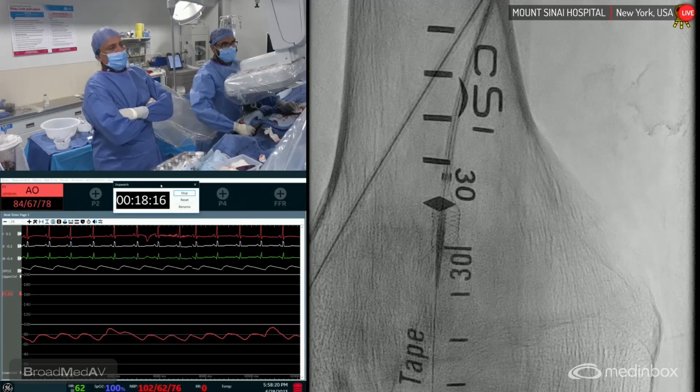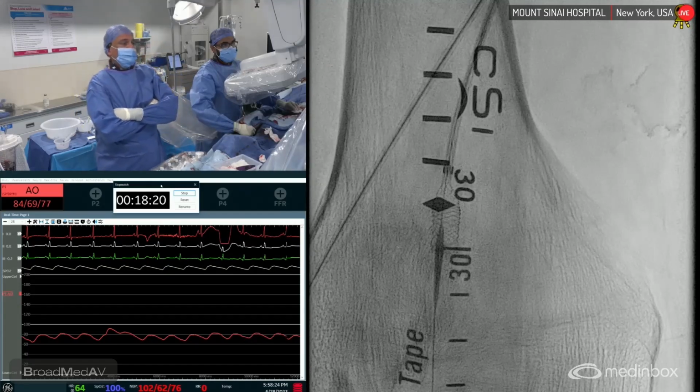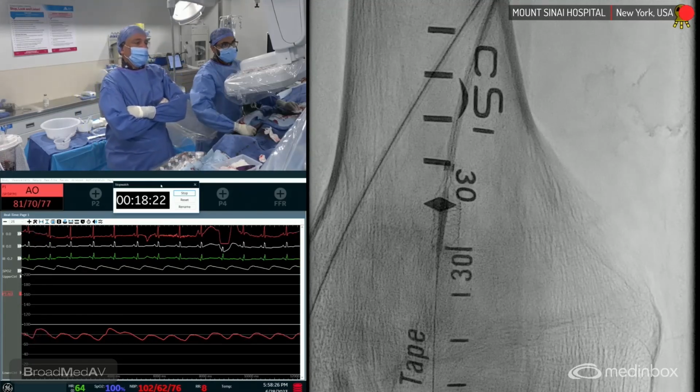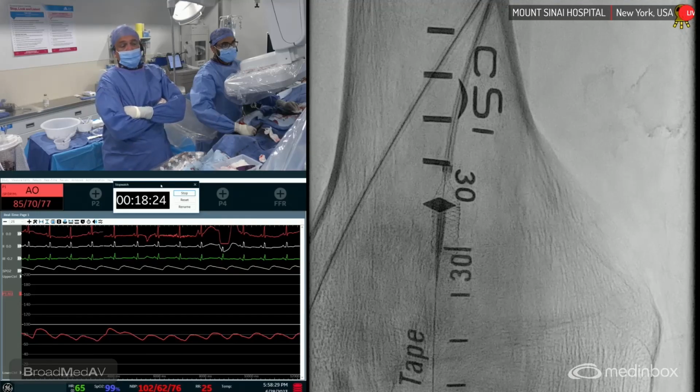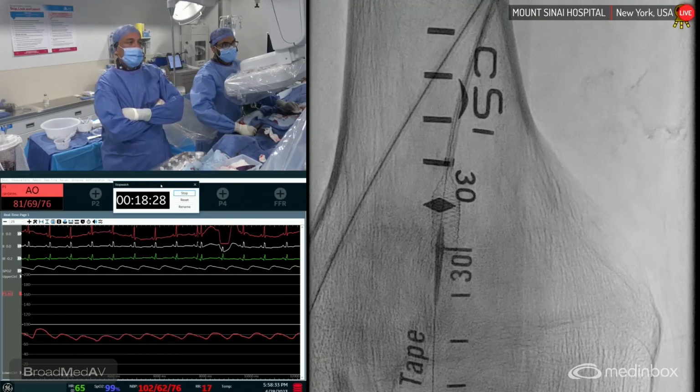Well, we'll probably do it offline, because we've already exhausted our hour. So we're just going to deploy the Supera and then take a picture and then do an IVUS, make sure that everything looks good. And if everything looks good, we're all done.